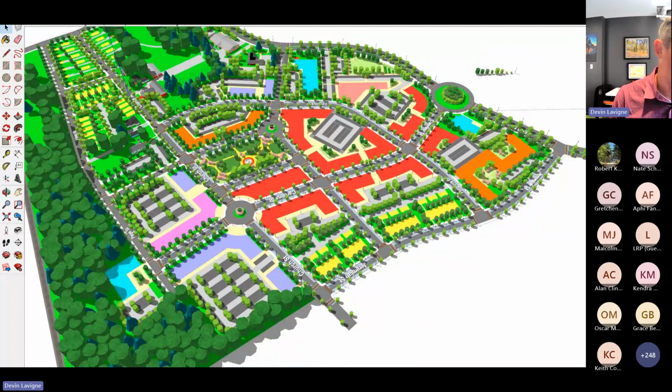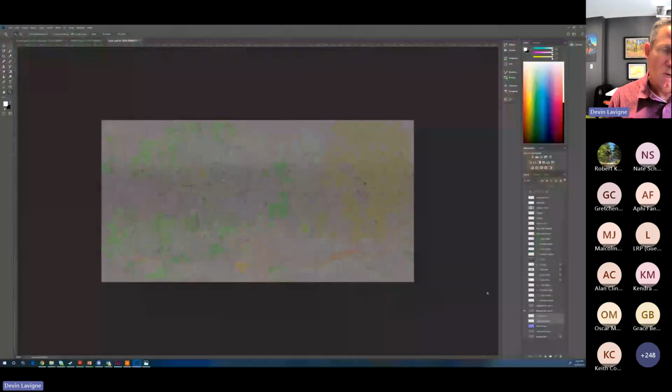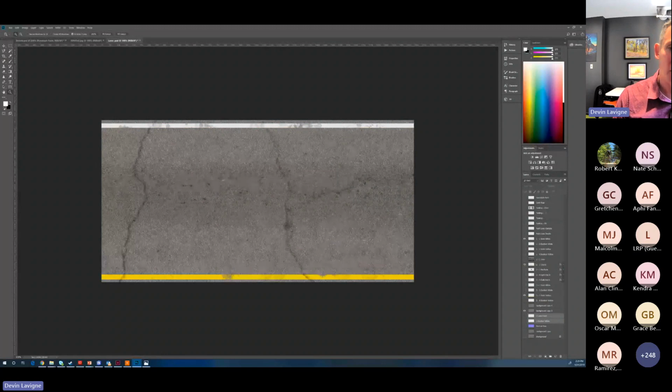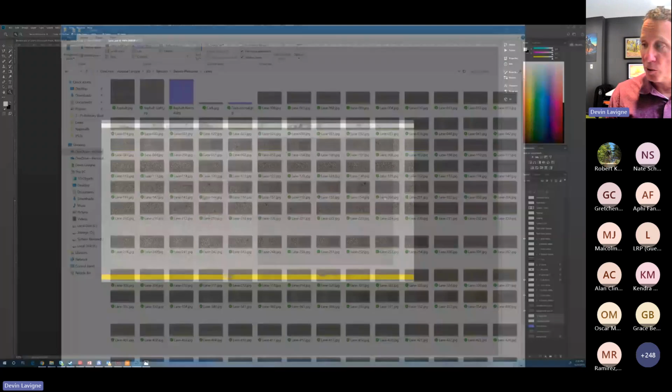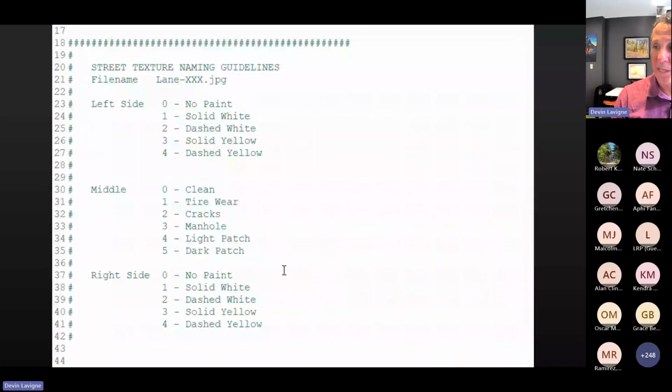So inside of SketchUp, we created these blocks for trees and light poles. We also went into Photoshop and created a series of street textures. We're trying to make this as visually rich as possible. So adding things like oil stains, tire wear, cracks, manholes, patches, light patch, dark patch. Built this giant texture library for lanes, and you can see those file names, lane-014, lane-234. Well, that was a naming convention we came up with.